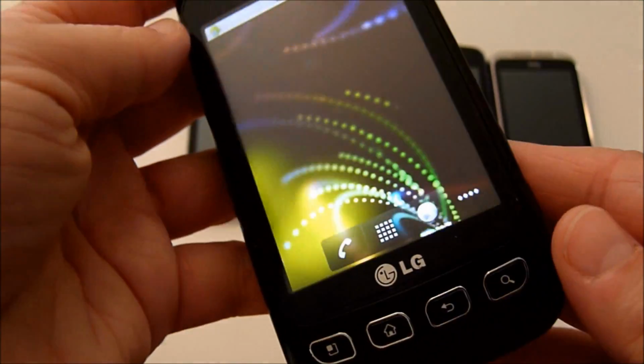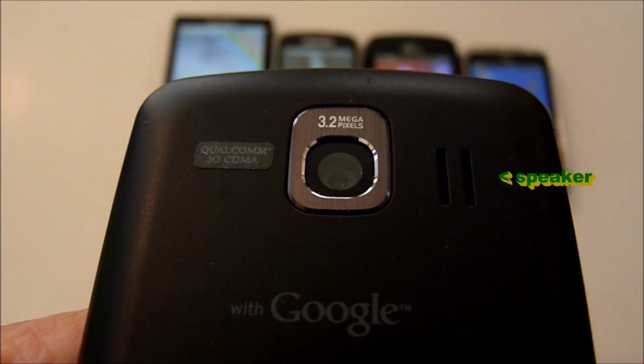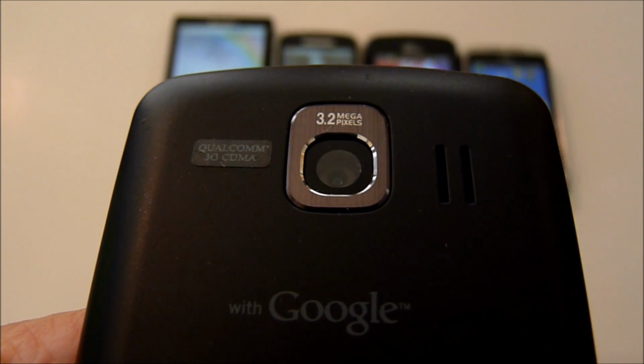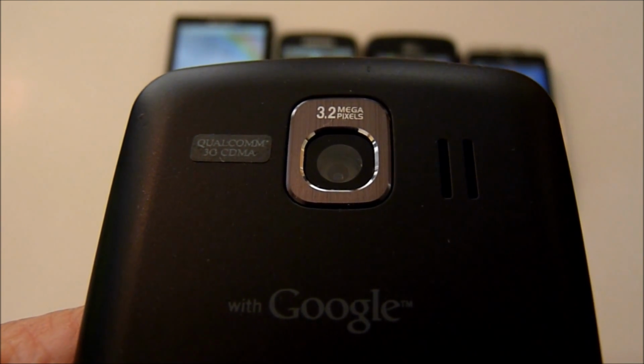The battery is a 1500. Camera for the LG Optimus V is 3.2 megapixel, no LED flash. The video records at 640 by 480.